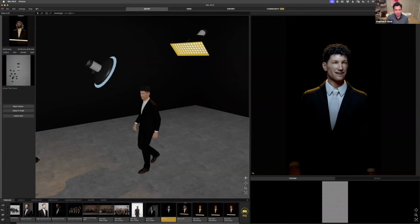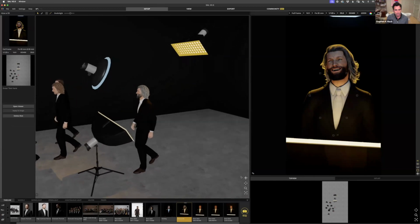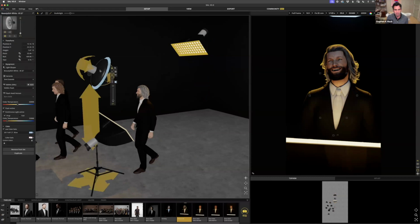I then thought maybe I would go in this direction, which was sort of a combo, because I didn't want them to look too scary. I've got the bottom key light, top light, and then just a little bit of fill of sort of moonlight.